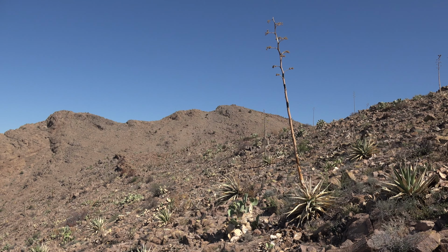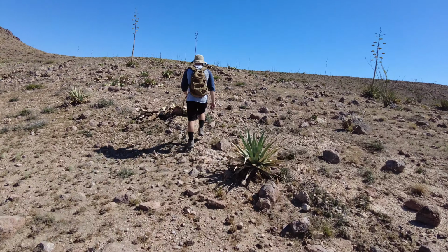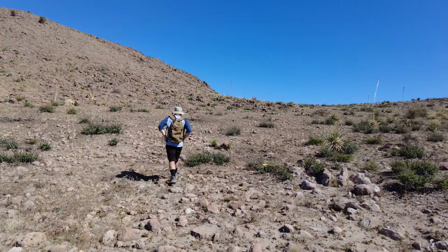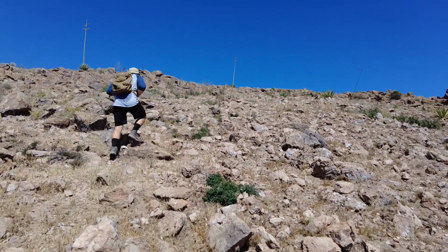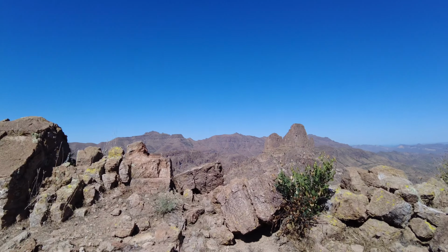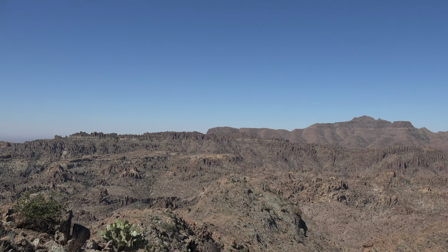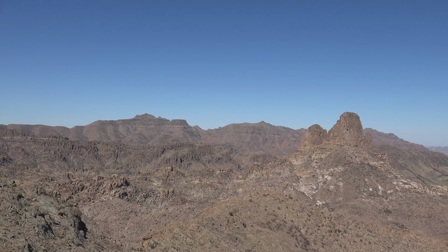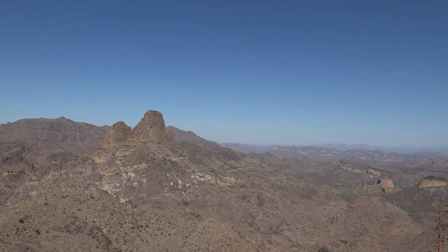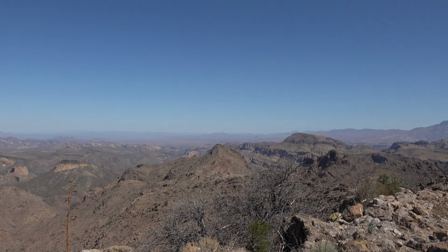Okay, that looks to be the summit up there, so it's probably less than half a mile. All right, I'm gonna get the 360 view up here. Our time up was 1 hour and 46 minutes. I think about 35 minutes from where we left the trail, somewhere around there. So it wasn't too long off trail. Another nice vantage point here in the Superstitions.